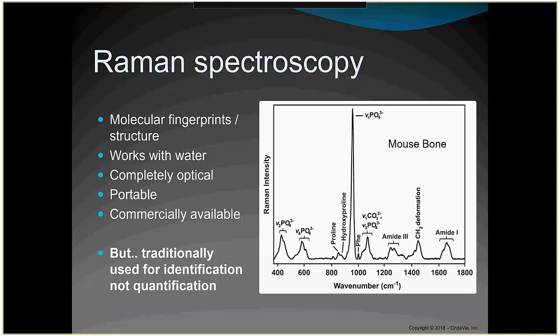So here was a spectrum of mouse bone, right? So able to pick out things like phosphate bonds or carbonate bonds in the bone. So very useful for identification.